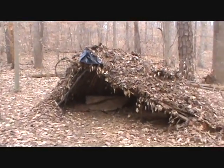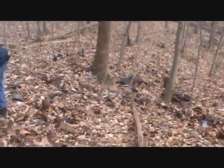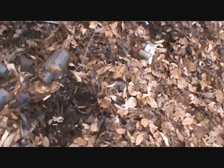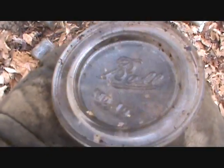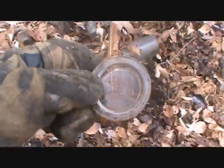No, it's been vacant for a while. But we found that bottle dump, so let's get digging. Well, it's just an on top of ground dump. Somebody came and dumped all their trash, but I just found this. Top to a Ball mason jar. I don't break it. So that's a good find.